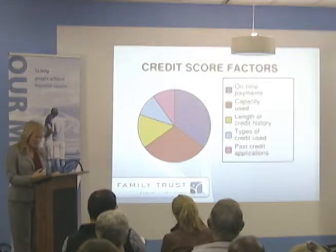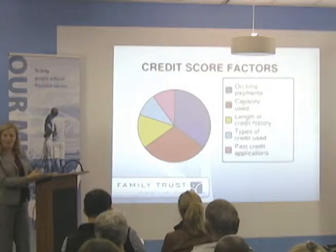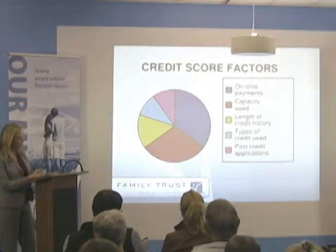But in general, the most weight is placed on your timely payments. That's the dark blue there that you see. That means you're making your payments when they're due, not 15 days or 30 days after that. When the payment's due, you're making those payments and they're reporting that.